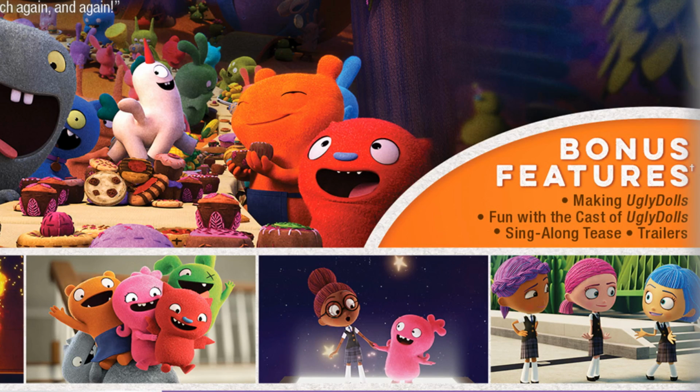All right, the next thing is fun with the cast of Ugly Dolls, which is cool. This is a lot like that improv stuff. It all depends on what they release here. This is Universal, so Universal tends to make a making of that will be like 30 minutes, and then this fun with the cast of Ugly Dolls will be maybe 20 to 30 minutes as well. And then they've got a sing-along tease.